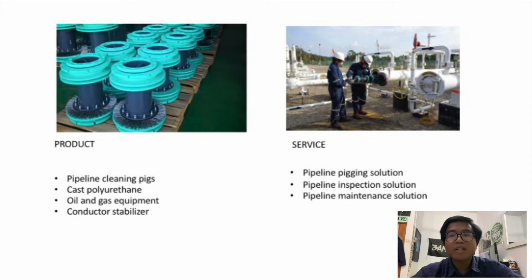So what do they do? The main activity for this company is they offer products and services. The main products are pipeline cleaning pigs and cast polyurethane. They manufacture these two products, and they also provide oil and gas equipment and conductor stabilizer. The services are pipeline pigging solution, pipeline inspection solution, and pipeline maintenance solution.